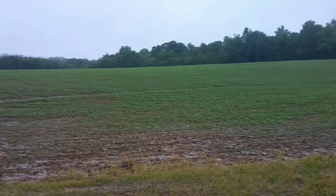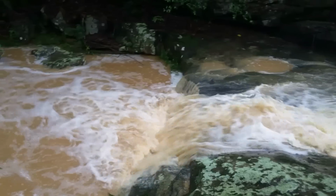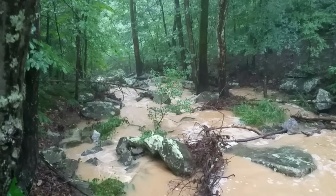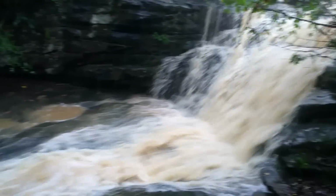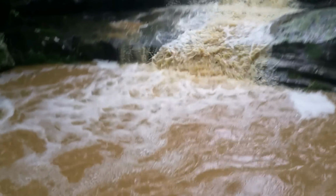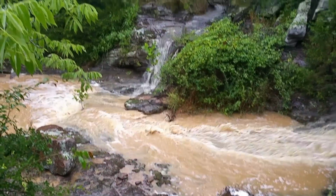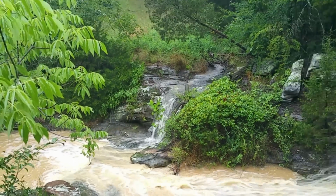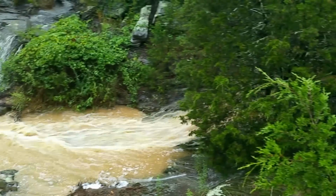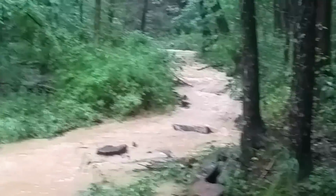Welcome to the Mid-South. Whoa, that's what 6 inches of rain looks like on the Kapper farm. Wow. There's a straight on shot. There we go. Here's another look from a little bit higher up. And here's a look at the creek, a little ways up from the waterfall.